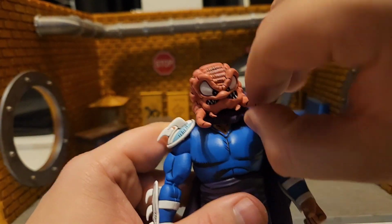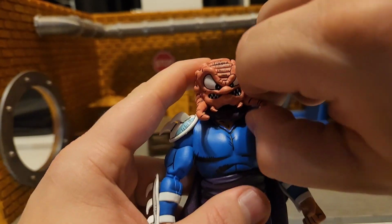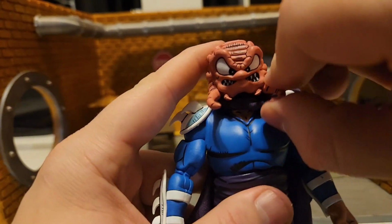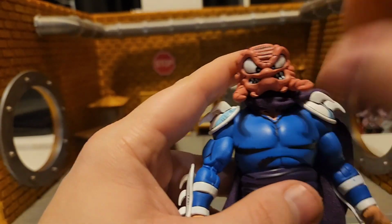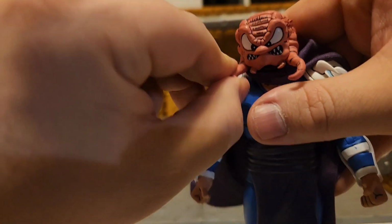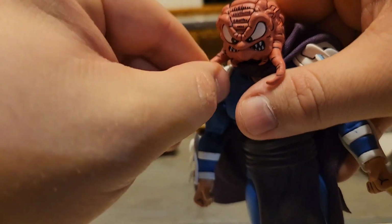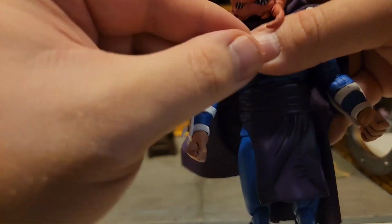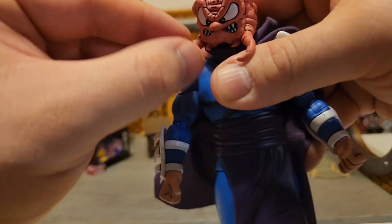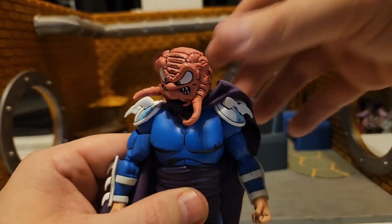But yeah, you can move his little arms right here too. They don't have a lot of function. You can twist them around a little bit, up a little bit, down a little bit. That's it. There ain't really much to them. Move them up and down slightly, as you can see, just a little bit. We can just wave at you a little bit there. That's about it for the head.